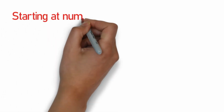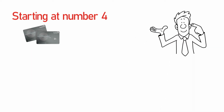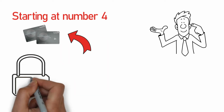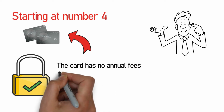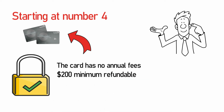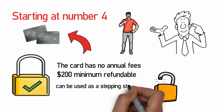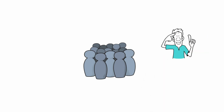Starting at number 4, we have the Capital One Quicksilver Secured Cash Rewards Credit Card. A competitive and lucrative choice for those with bad or restricted credit is the Capital One Quicksilver Secured Cash Rewards Credit Card, which is the secured version of the Capital One Quicksilver Cash Rewards Credit Card. The card has no annual fees, but it does demand a $200 minimum refundable security deposit. It also offers rewards, which sets it apart from other secured credit cards. Additionally, the card can be used as a stepping stone to a conventional credit card since it reports to all 3 major credit bureaus and gives customers the option to graduate with an unsecured product.